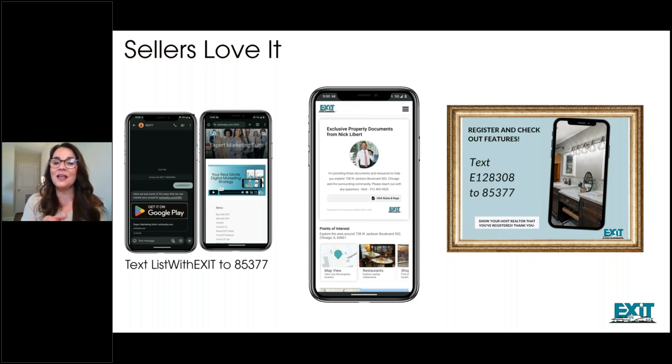And they appreciate that. The second way that sellers love it, because I love it, was the fact that you're able to have additional resources and links and explain to the seller, listen, I do this because I want to make sure that any buyer is incredibly informed about what they're getting in this amazing home. They love that.